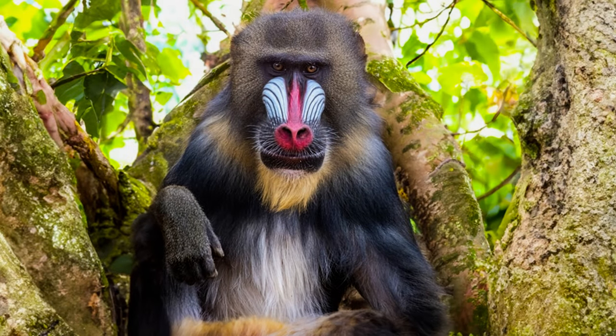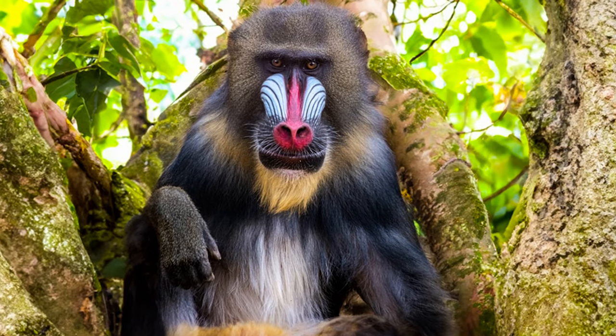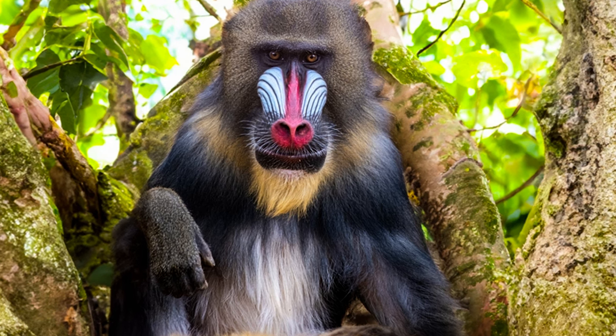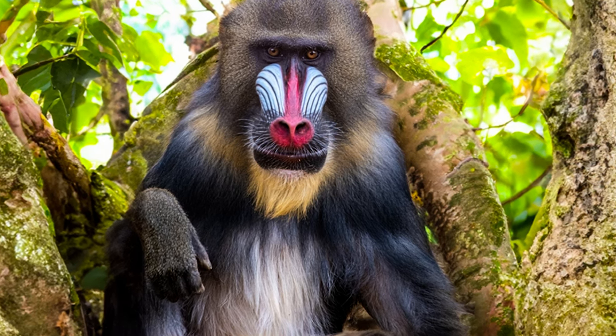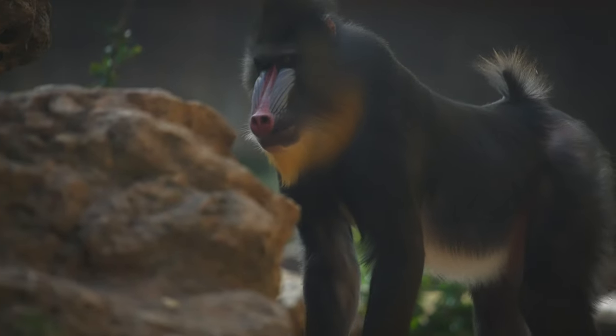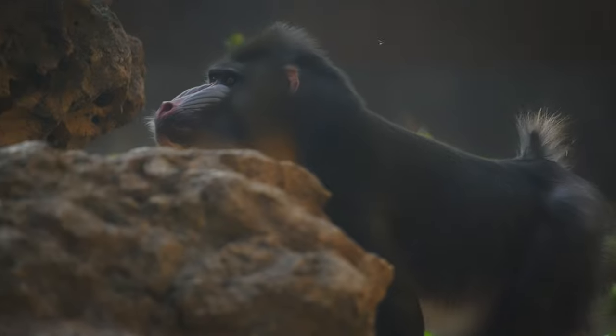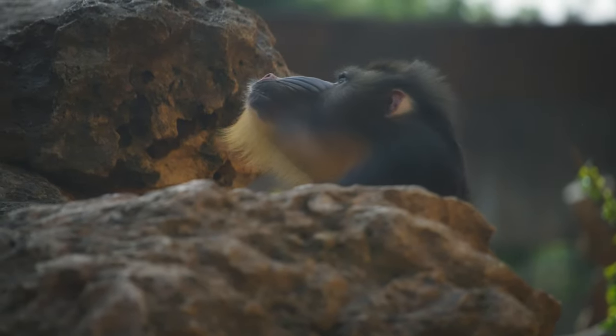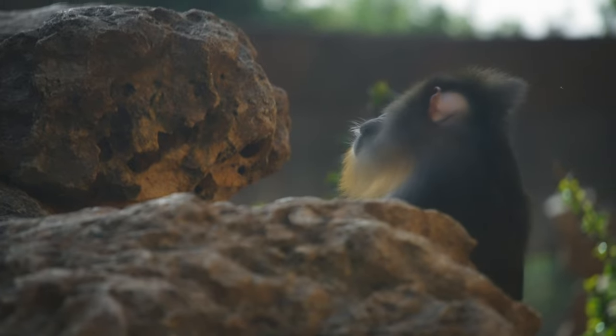The mandrill is a primate species native to the dense rainforests of Central and Western Africa. It is a large and colorful monkey, belonging to the family Cercopithecidae, which also includes baboons and macaques. The mandrill is known for its distinct physical features, including its vibrant facial colors and elongated canine teeth.